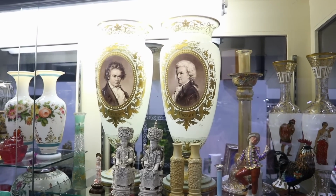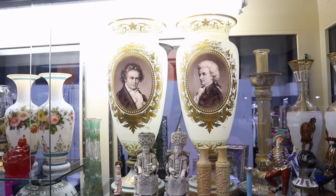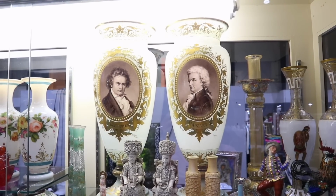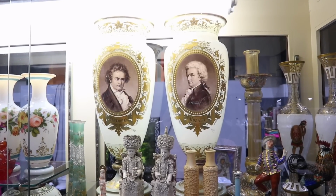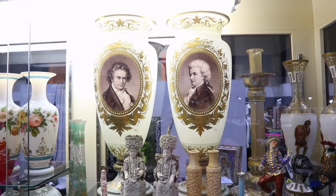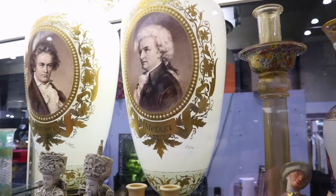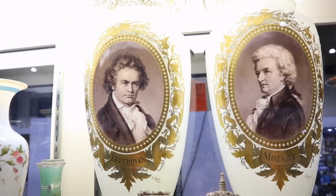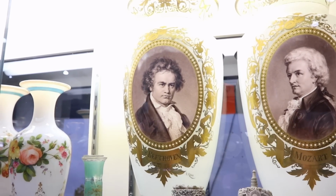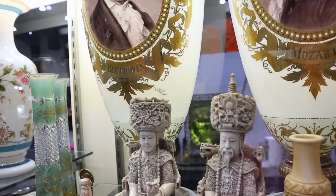Look how fantastic these vases are. Beethoven and Mozart, this would have been from the Victorian period when you were really showing your elevated taste by showing that you were a patron of the arts and appreciated fine music. They're just beautiful. The opaline glass, the gilding on them, and then the detail in the faces is just incredible. And I have to admit, I've had that hairstyle a few times, so I appreciate Beethoven there. They have a French signature that you see on the lower right.